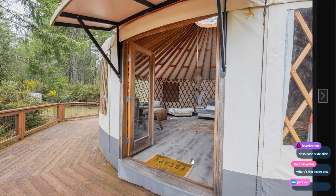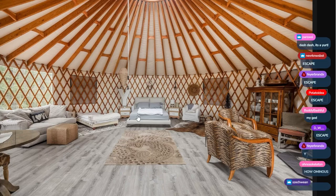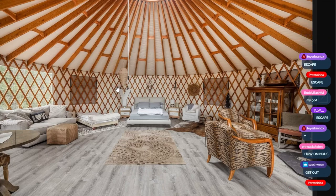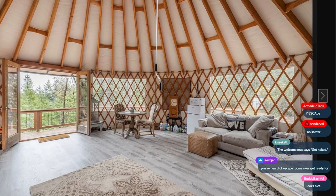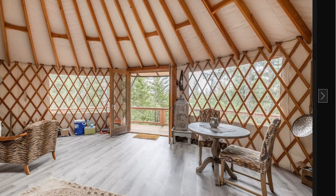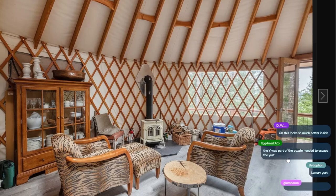There are a few pics inside. This is the escape yurt. This is actually really nice. I do appreciate the hidden letter here as well. The Y is for yurts. Holy shit. We solved the riddle, y'all. Yeah, this is actually really interesting. I grabbed this one because it was just really interesting. This is the kind of thing that'd be fun to stay in briefly. Not wild about the upholstery, though. Yeah. Luxury yurt.